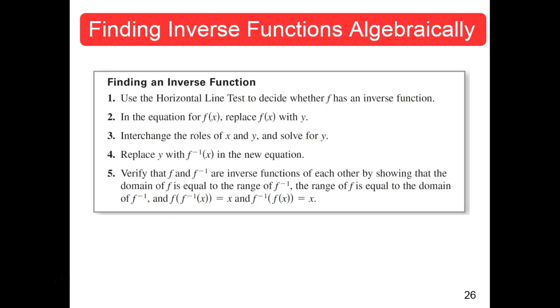And then finally, and this is important, verify that f and f inverse are inverse functions of each other. And this is a two-step process. You first do f of f inverse, then you do f inverse of f. If both of them equal the identity function x, you've got it knocked. So actually, I expand this to be about seven steps. You know, they say five, but they count this as one step. I count it as two. This is two steps. Okay. But you can count them any way you want to.